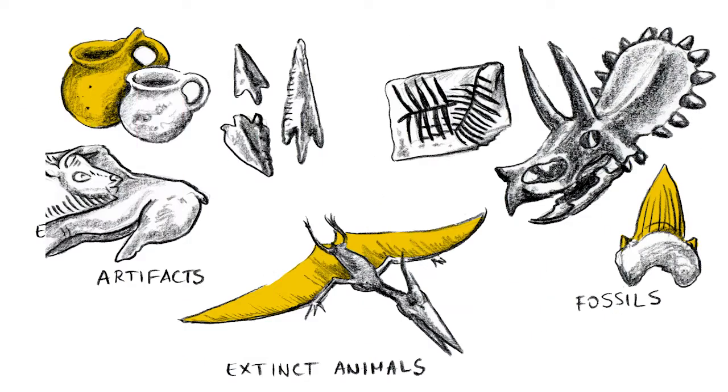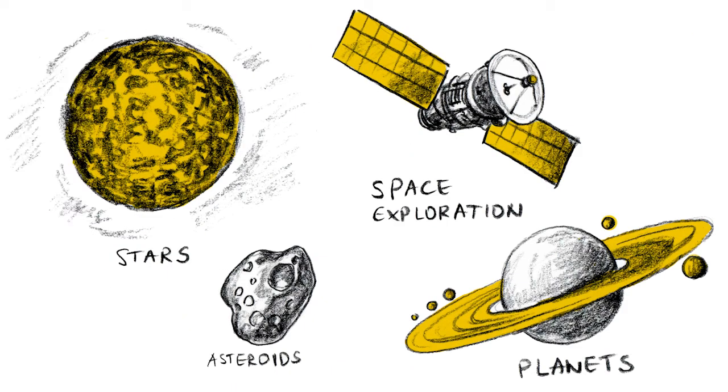or artifacts, fossils, and prehistoric animals, and illustrations of the universe, planets, stars, asteroids, and space exploration. Together, the illustrations that show science subjects and information are called scientific illustration. And scientific illustrations are what we will be creating together in these live challenges.